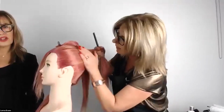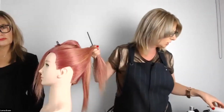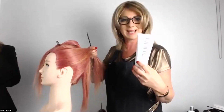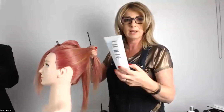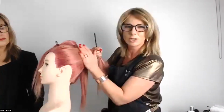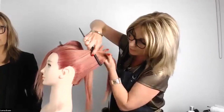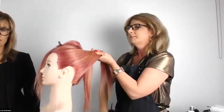So you've just got some more of that cream. Yep, some more. And by the way, the reason that I choose the 7 Seconds blowout cream is it has a little bit of hold in it. A little bit of hold is really, really important, so you don't want anything too oily. You do need something that I can actually blow dry the hair with.